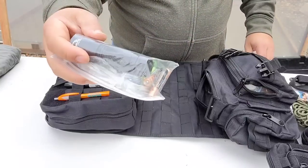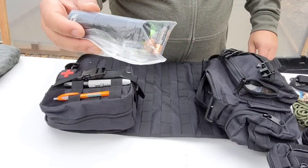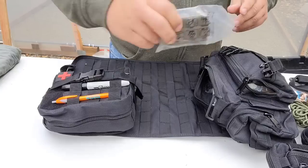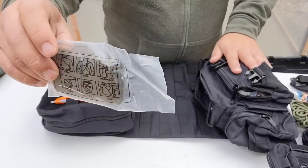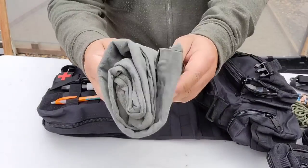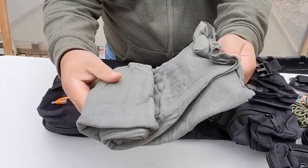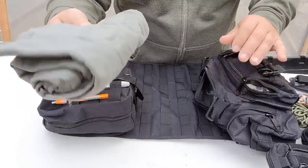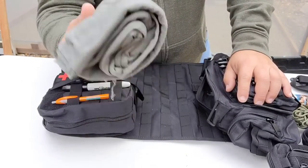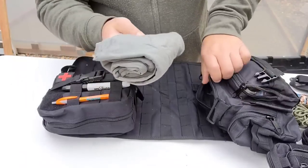I also keep a cheap little flashlight. I've got a good flashlight inside my vehicles, but I keep a little cheap one as a backup. I've got another bandage that you can use for sprains or whatever you may need to use it for. And then I've got another kind of like a light blanket that you can actually use if someone's overheating.